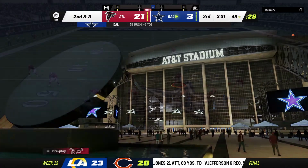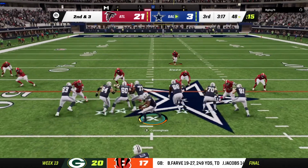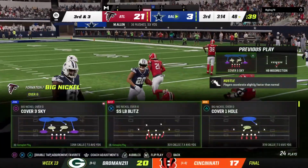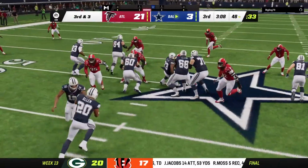53 yards on the ground for him so far. A good run, got 7 on 1st. Here's 2nd and 3. And they'll give him another shot here on the ground. And he is swallowed up right at the line of scrimmage. Call it no gain that time, as it's going to leave him with a 3rd and about 3 to go.